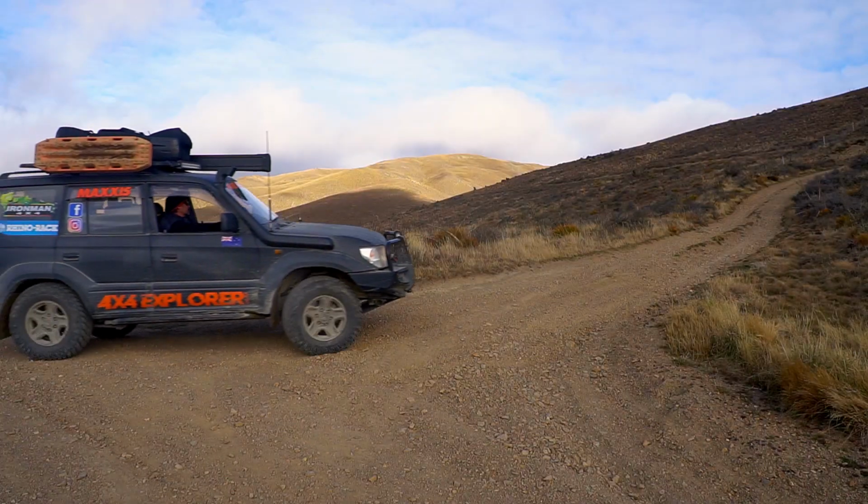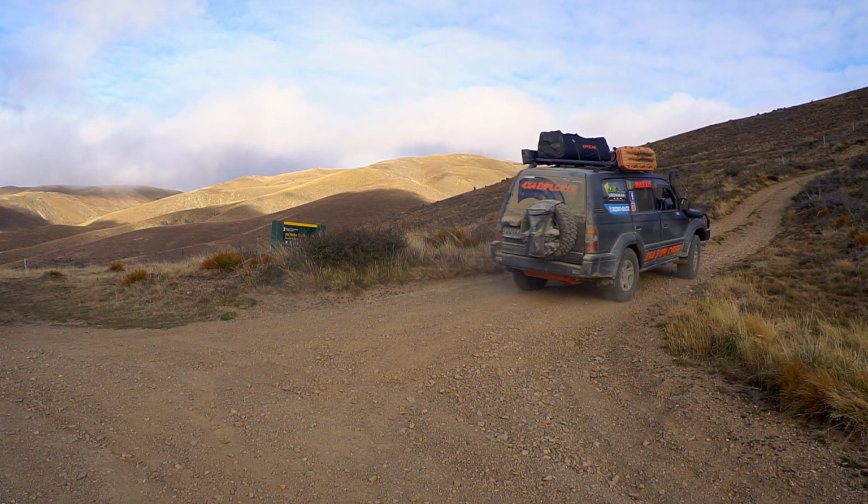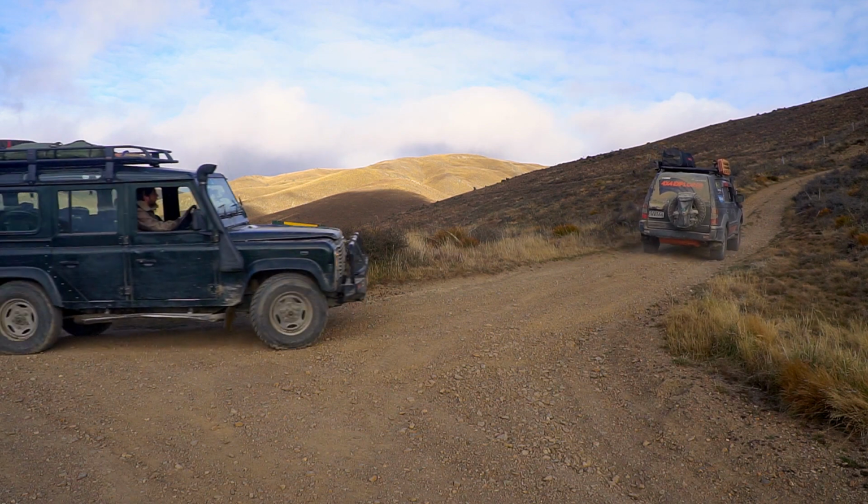So exciting! We were craving a little bit more of an adventure, so we decided to turn off the main line and climb the Mount Moka trail.